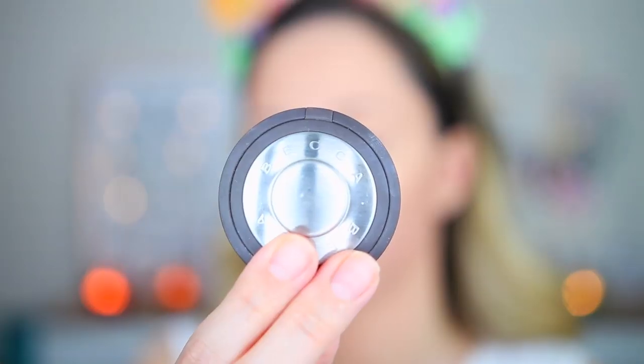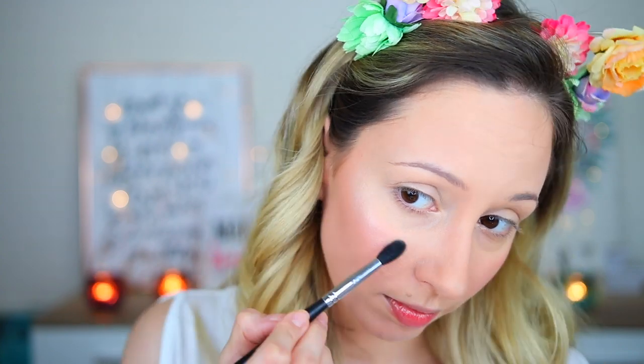To highlight the cheekbones, I'm gonna use this one by Becca. This is the Shimmering Skin Perfector in the shade Moonstone. I'm diffusing this one on my skin with the brush E40 by Sigma.